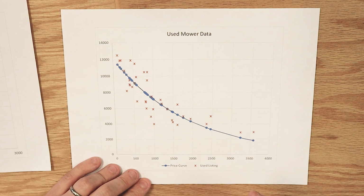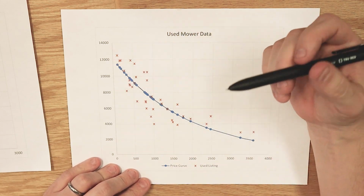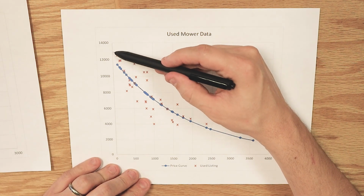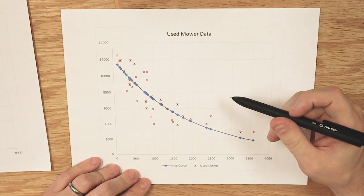The other thing to note is that when new prices go up, which is something that's happening a huge amount in the market today, when the new prices go up $500, $1,000, $1,500 or whatever, typically the used mower prices are going to go up by almost the same amount.